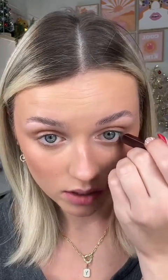I also have this sparkly eyeshadow stick from Moira Cosmetics, so I'm just going to place that into the inner corner. Why have I never used this before? This is gorgeous. Then I'm going to go in with this eyeshadow stick in shade Pillow Talk from Charlotte Tilbury. I'm going to put that in my waterline and kind of to my lower lash line as well.